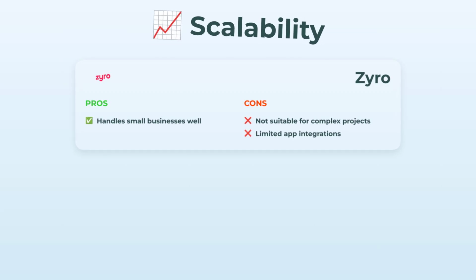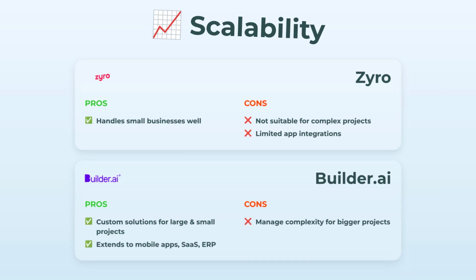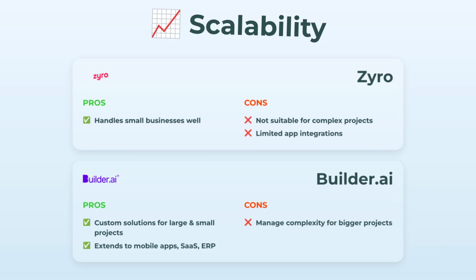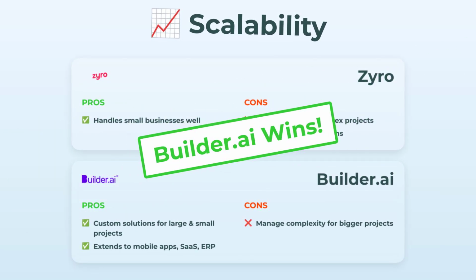On the flip side, Builder.ai's whole thing is building custom solutions. Seriously, they'll take you from a small MVP to a SaaS platform or even an ERP if you're ambitious. But again, with that power comes complexity, especially on big builds. Still, if you're eyeing growth now or in the future, Builder.ai has this round, no question.